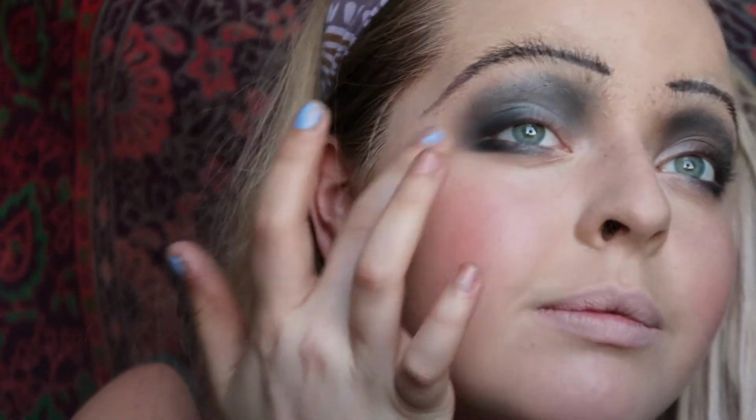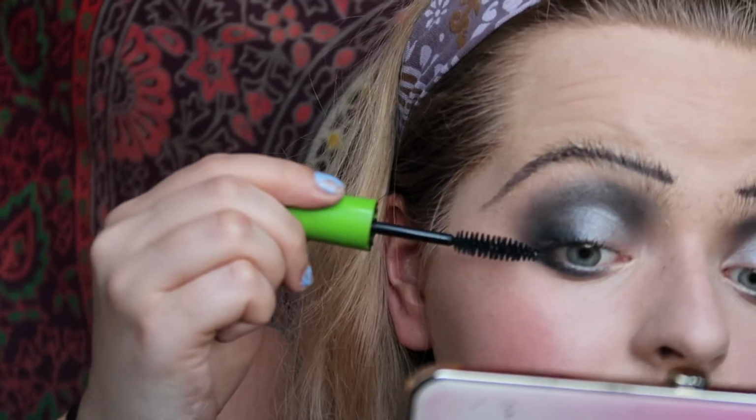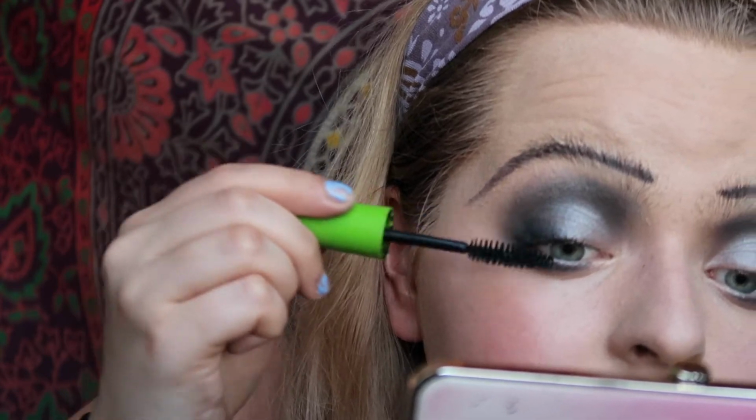Ooh, oh dear god, I look like a stage performer from the 80s is what I look like, not the 1920s. This is atrocious. I don't even know what to do from here. I guess I'll just do some mascara.